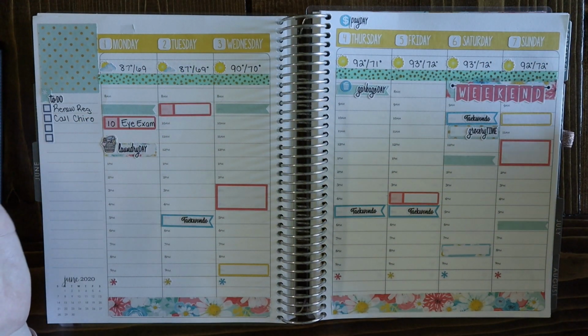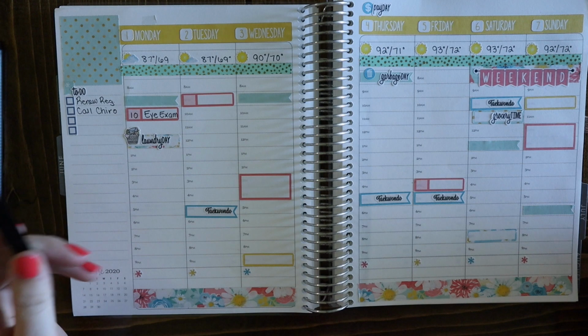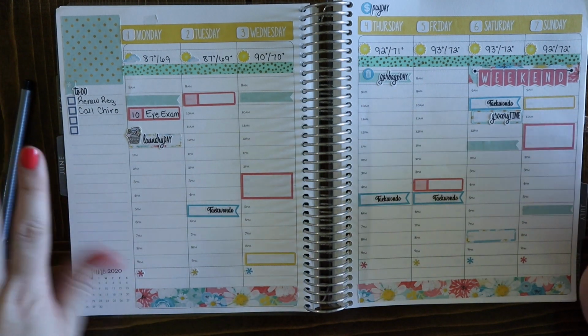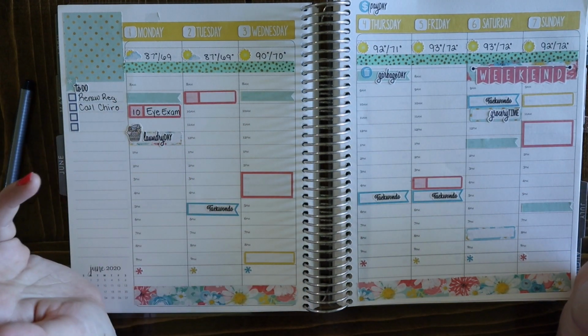Okay, so this is pretty much my week that I've got going on. It's not too busy, but yeah, I'm looking forward to it. So I am going to go through and write everything out, and then I will be right back and we will kind of do some decorative stickers, and then we'll be all done.